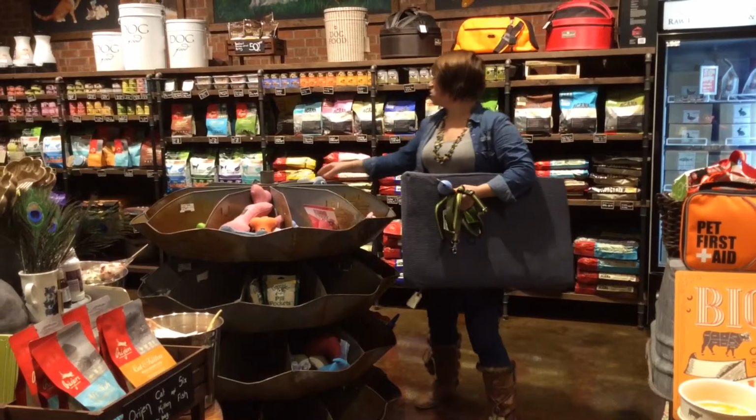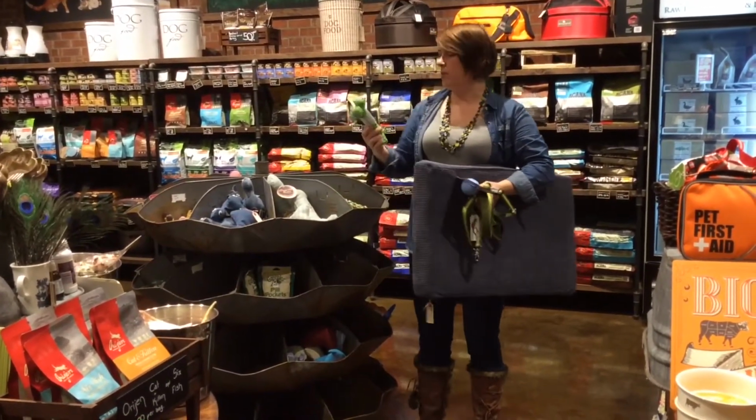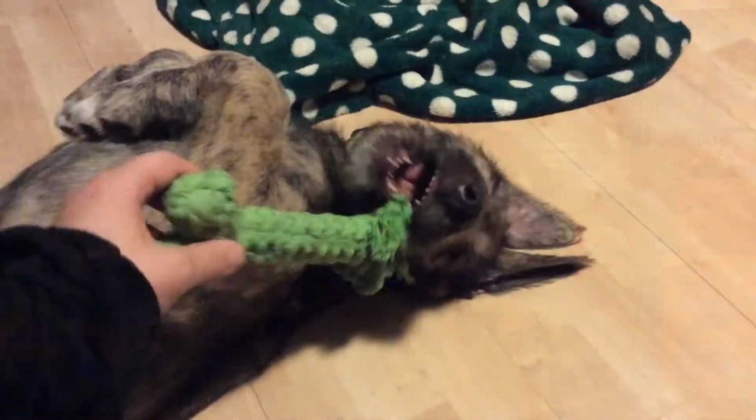You also need something to really chew on. And again, from Harry Barker, I love these rope toys. They're great for flossing their teeth, and you can also huck them and they can fetch them back to you.